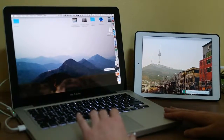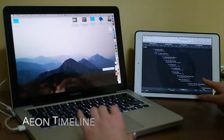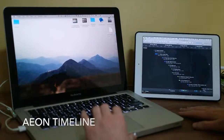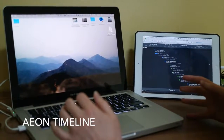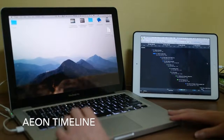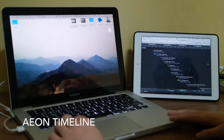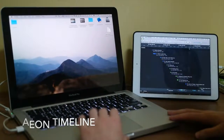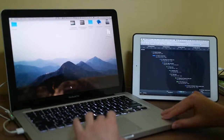In the plotting stages, I like to use Aeon Timeline. This is a great piece of software for coming up with chronology. It makes me think about how long events are taking, how much time is happening between events. It keeps me from making mistakes with the timeline, one character referring to an event that hasn't happened yet, for example. So having this open while I'm plotting is extremely helpful.